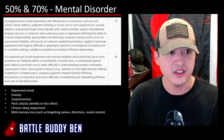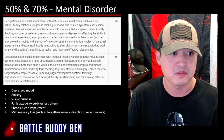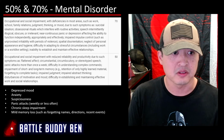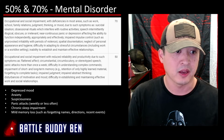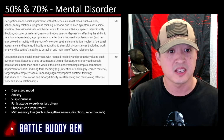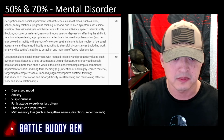And then we'll just look at the 50. So with reduced reliability and productivity due to such symptoms as flattened affect, circumstantial, circumlocutory, or stereotyped speech, panic attacks of more than once a week, difficulty in understanding complex commands, impairment of short and long-term memory, impaired judgment, impaired abstract thinking, disturbances of motivation and mood, difficulty in establishing and maintaining effective work and social relationships.